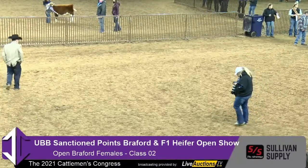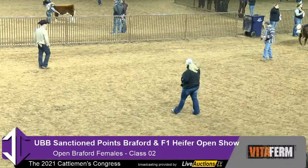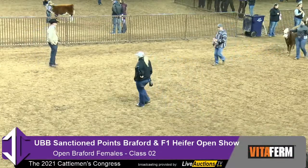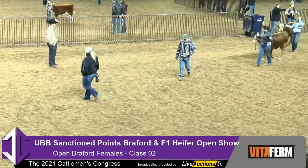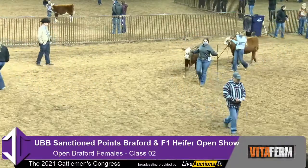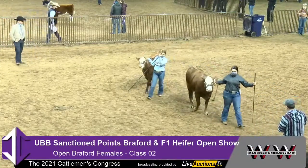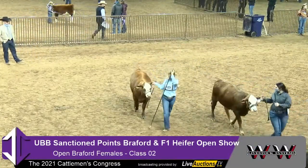So again, I think this is the third class of two heads that we've had come in, and it looks like I'm in cahoots with the ring help, because I think all three times I left them. I'm not getting lazy. I just think the way they come in the ring is subsequently the way I think they belong. The heifer that wins this class, you know, I'll be interested in seeing her when she comes back out.